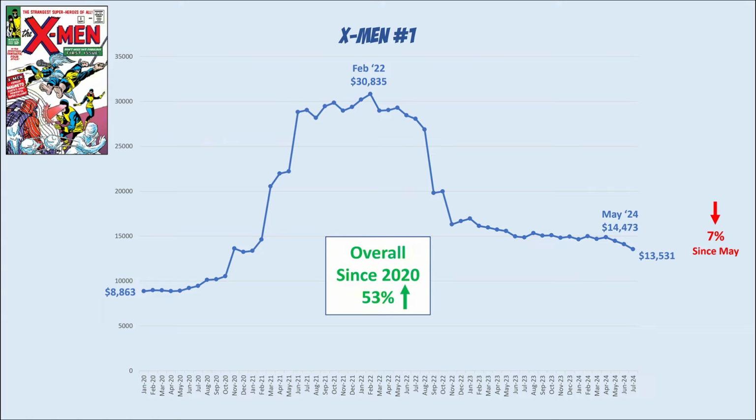This book probably has a ways to go, but keep in mind, right? These are only a handful of grades because for these graphs, I have to take the grades that sold over the past 2 months and then take all the sales from those same grades all the way back to 2020. So each month I do these, it changes. The graph changes a little bit because there are different grades that sold, but the overall trends are usually pretty similar. Okay. And then let's look at the grades.